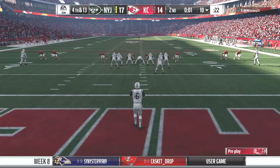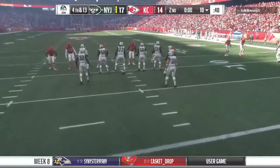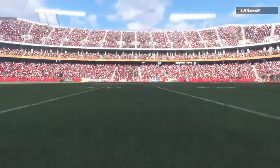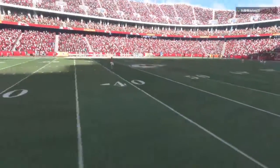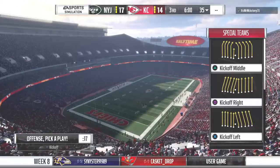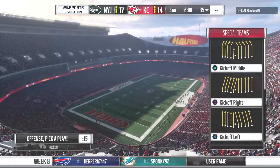An update now from out in Southern California, and the Bengals out to the early advantage. And we'll keep an eye on that one as our game goes along here. Thank you, sir. A field goal separates these two teams as we come back for this second half.